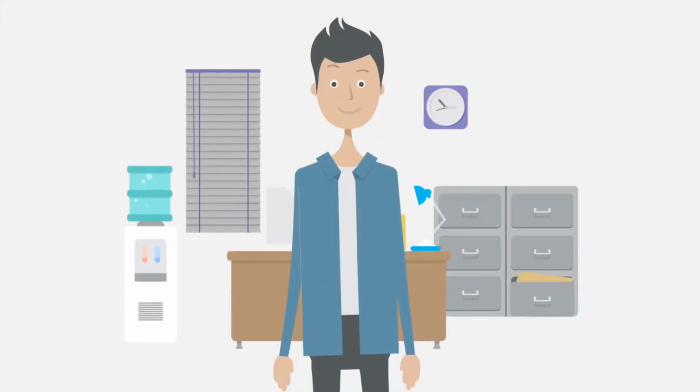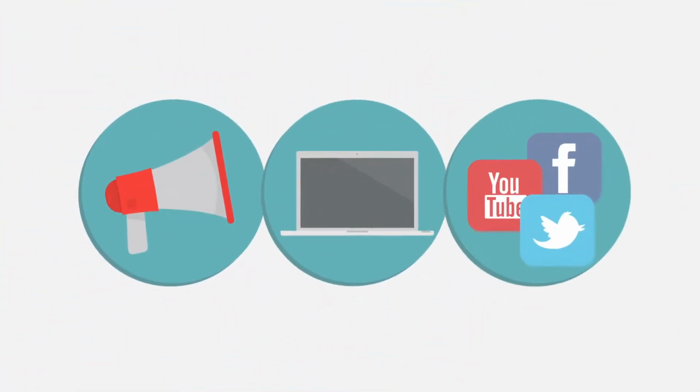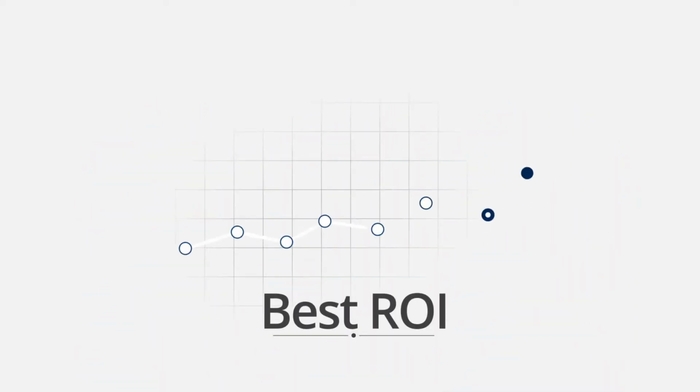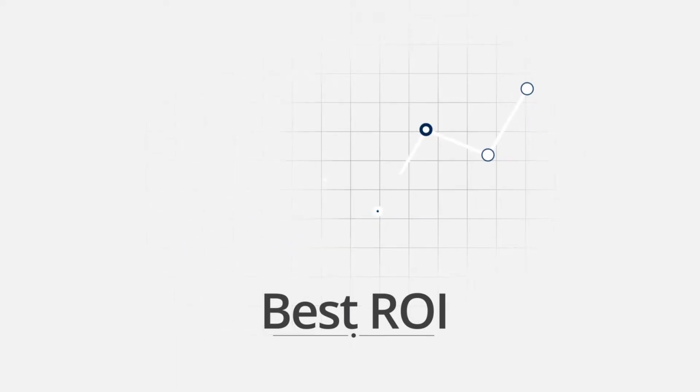Harry oversees the digital marketing efforts for a successful and global widget company. He invests in multiple ad networks, ongoing SEO, and numerous social channels to advertise his company's widgets. Now Harry needs to track which channels are returning the best ROI to streamline his ongoing marketing efforts.